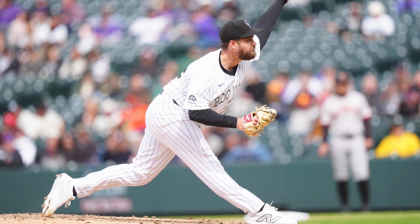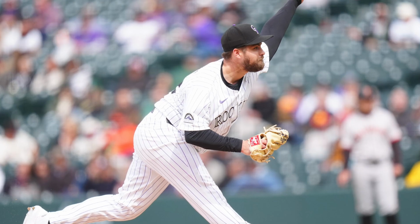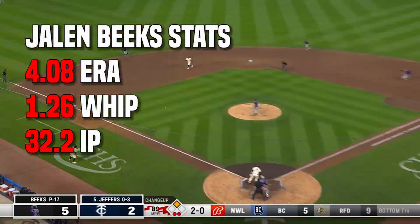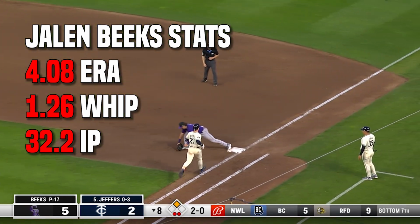Number 2 on this list, you've got Jalen Beeks. Jalen Beeks was a waiver claim by the Colorado Rockies, and now he's found himself closing games over there in Colorado. Beeks has a 4.06 ERA, but don't let that fool you as he has a WHIP of 1.26, similar to Tanner Scott's. And again, Beeks is a left-handed pitcher, so that allows the Blue Jays to have a bit of an upgrade from Genesis Cabrera.